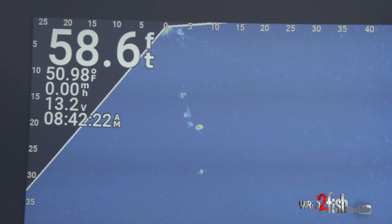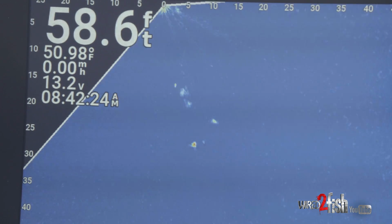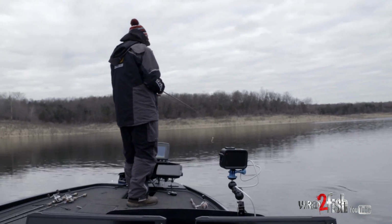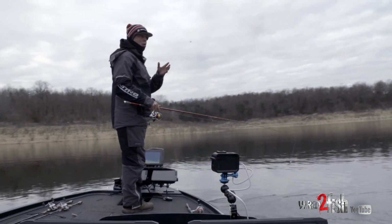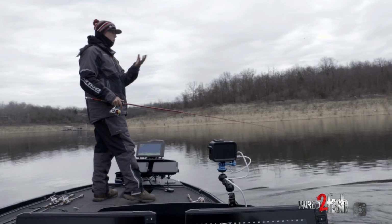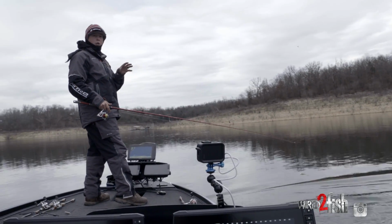Oh, dadgummit, I had him. Here he comes again. Dang it. You get some of the coolest bites on this bait. It's really cool. Sometimes the fish will be kind of like you saw that one coming up there. I was bringing it away from him and trying to keep the bait away from him so he didn't get too good of a look at it.